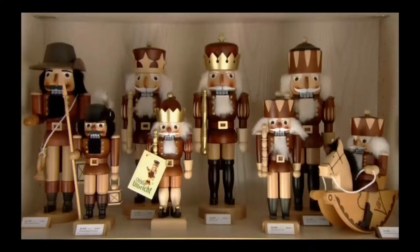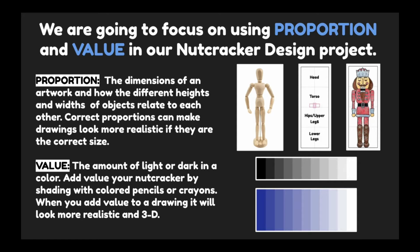Now that we've learned about how nutcrackers are made, let's talk about our project. We are going to focus on using proportion and value in our nutcracker design. Proportion is the dimensions of an artwork and how the different heights and widths of objects relate to each other. Correct proportions can make drawings look more realistic if they are the correct size.